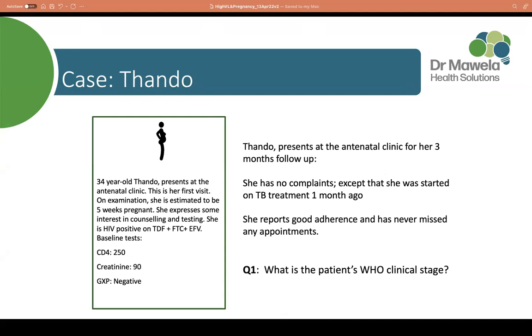She wanted to be tested. She was tested, then she tested positive. You see that she was initiated on tenofovir, emtricitabine, and efavirenz. During that time, the baseline CD4 count was 250 cells. She had a creatinine of 90. The GeneXpert was negative during the initiation.